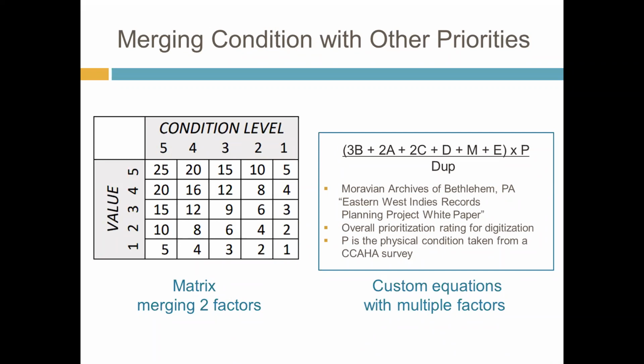At the left is a simple matrix where 2 sets of levels are multiplied. So condition level, which we're talking about, and I put value, but it could be use or your mission. You can also choose to add the numbers, depends on the process, and I could give you some references if you'd like to read more.